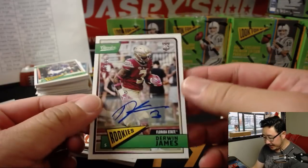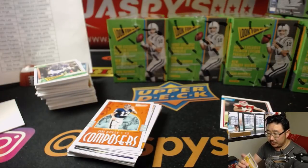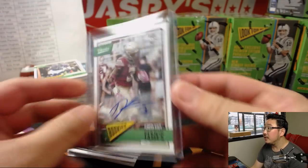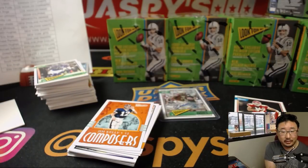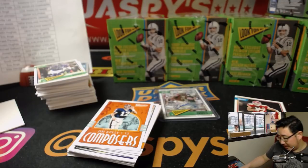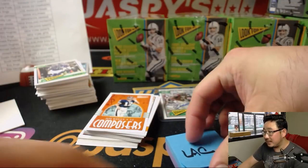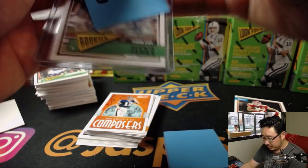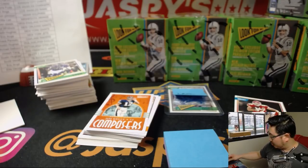Our first autograph is numbered 88 out of 99, Derwin James. Derwin James with that one. I don't know where he goes. Derwin James goes to the Chargers. Let me actually write that down to help out the shipping team. So Los Angeles Chargers. Put that right there. That goes to Dwayne with the Chargers.